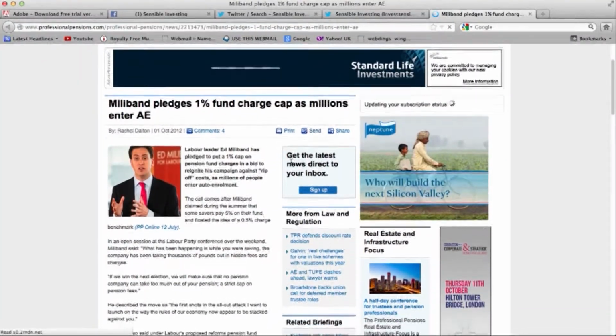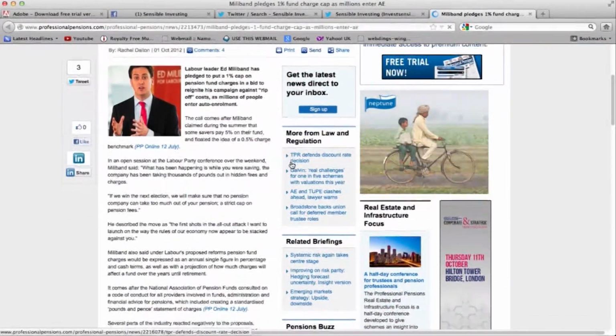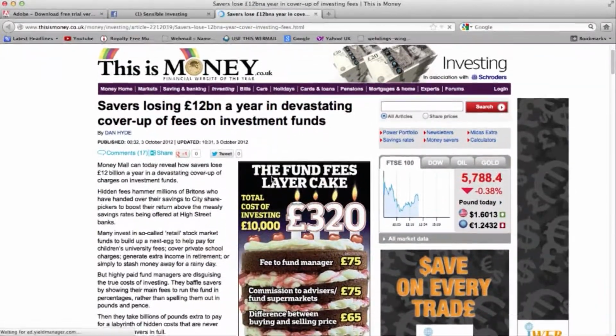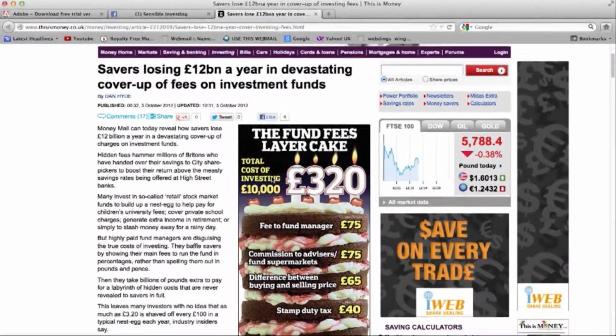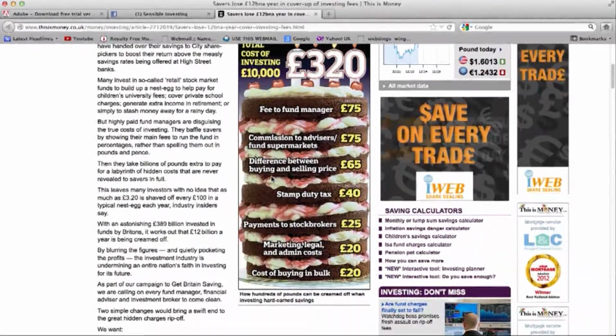Well, there's been a lot said in the last couple of weeks about fund management charges. First, the Labour leader Ed Miliband called for a cap on pension fund charges. He accused the industry of ripping investors off. And on the opposite end of the political spectrum, the Daily Mail highlighted evidence that savers are having to spend £12 billion a year in hidden charges. So what's all the fuss about?